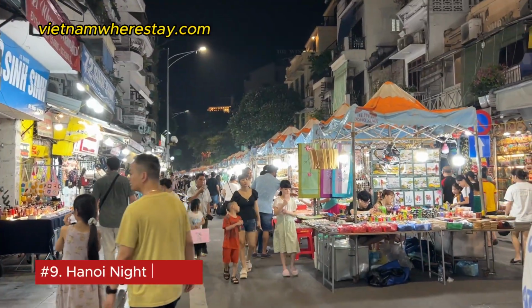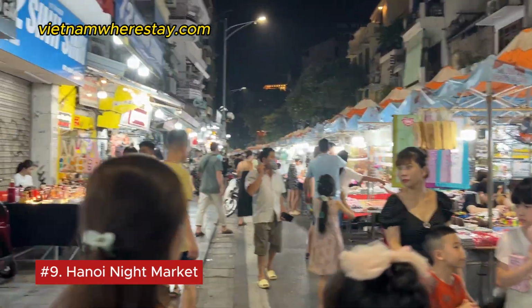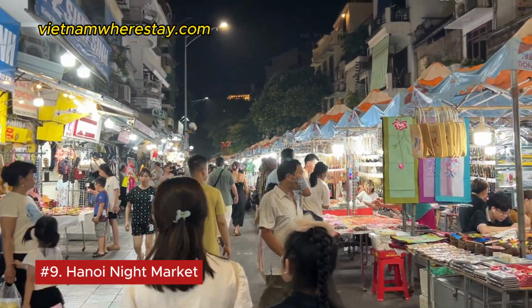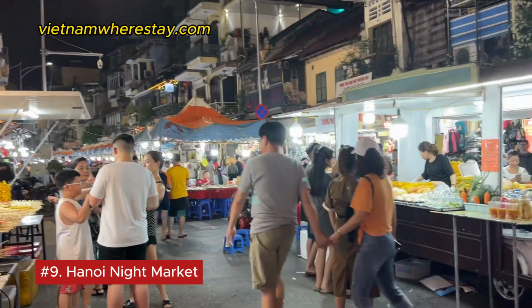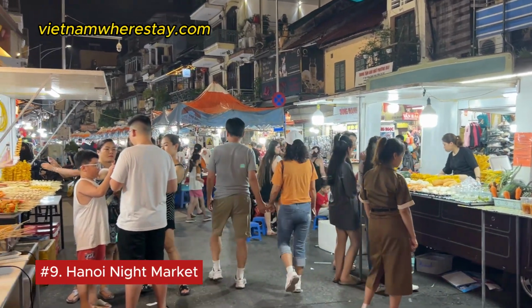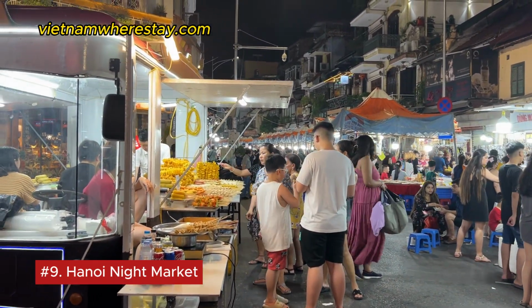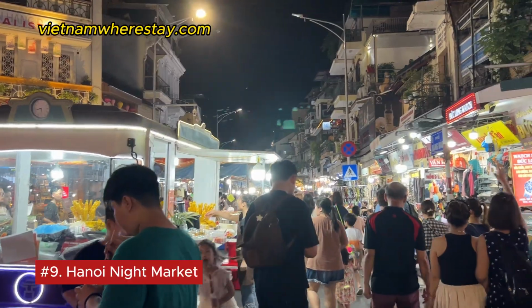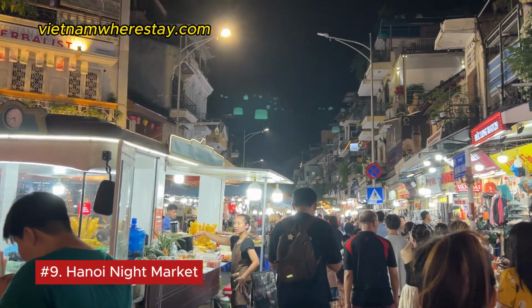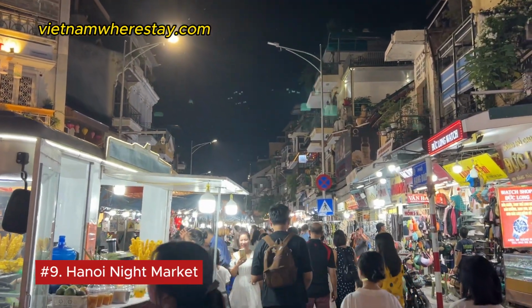Number 9. Hanoi Weekend Night Market. The night market in Hanoi is a bustling place to visit and explore. The market is open in the evening from Friday to Sunday. It stretches for a few kilometers from Hang Dao Street to Dong Xuan Market. You can find most things at the market, including souvenirs, traditional crafts, clothes, accessories, and food. Be sure to practice your bargaining skills when buying goods here. Also, take care of your belongings to avoid pickpocketing.